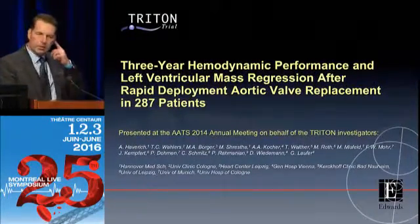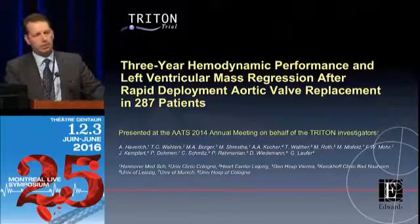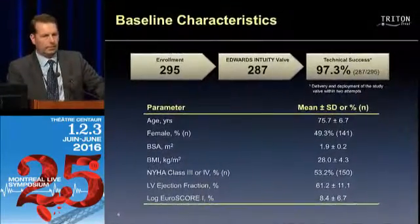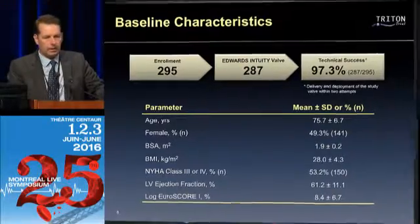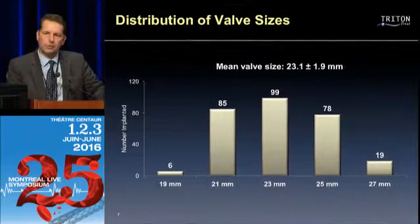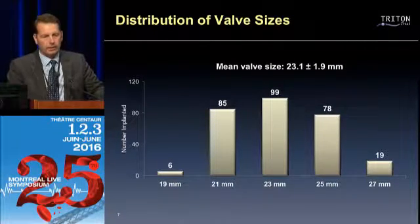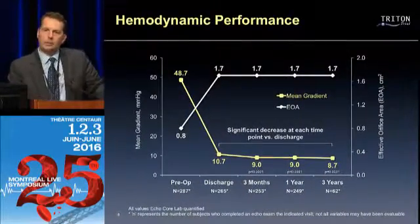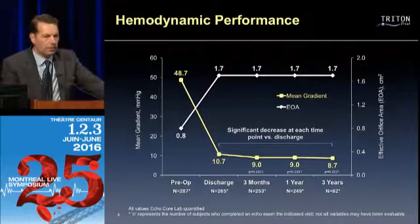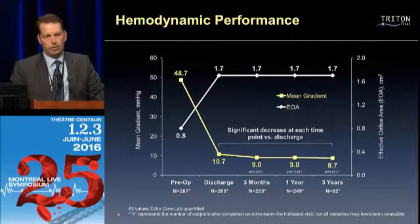Recently at the ATS just last year, they presented the 3-year results of this trial on about 287 patients. The success rates of implanting it were relatively high at 97%, again, mostly with first-time users. The range of valve is similar to what we would see with standard aortic valves, most of them being 21 to 25. And excellent gradient in hemodynamic performance, so mean gradients typically around 10 to 8, and aortic valve area is around 1.7.